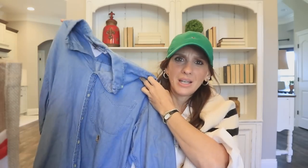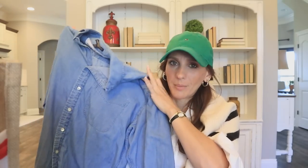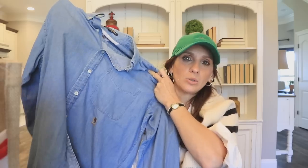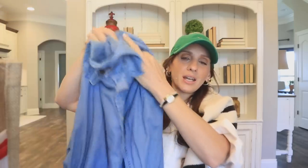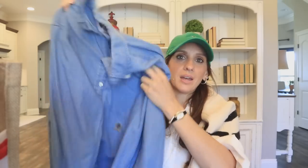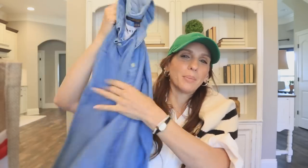So I've just been really getting into these two designers. I used to wear Tommy Hilfiger all the time in the 90s going to high school. I even had the overalls. I would wear this with leggings or shorts and a little crop top underneath. It's gonna be a good transition from winter to spring.